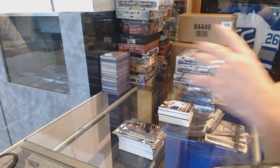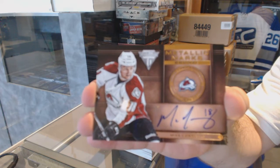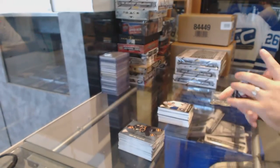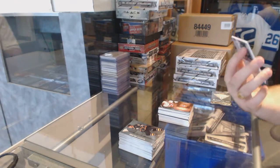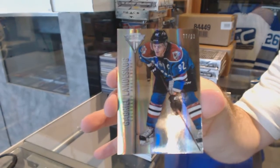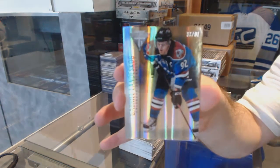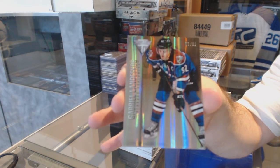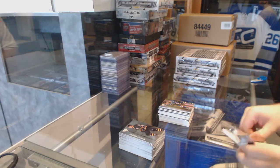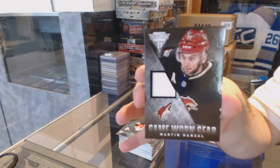We've got for the Colorado Avalanche, Metallic Marks autograph, Mike Connolly. And we've got a numbered to 92 base card for the Colorado Avalanche, Gabriel Landeskog. Numbered to 92 base parallel, Gabriel Landeskog. A little better, yeah. And we've got for the Arizona Coyotes, Game Worn Gear, Martin Hanzal.